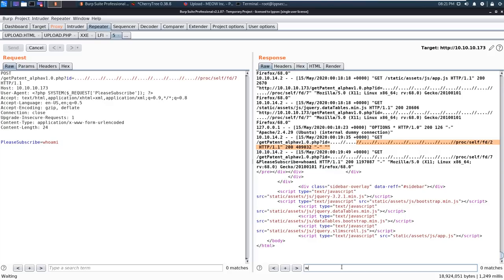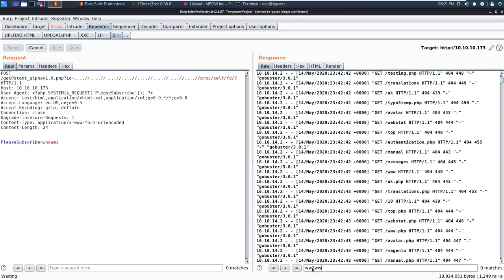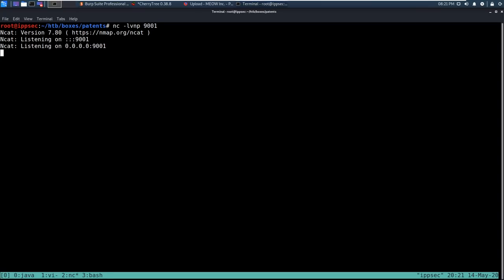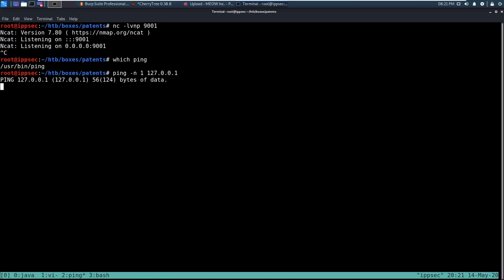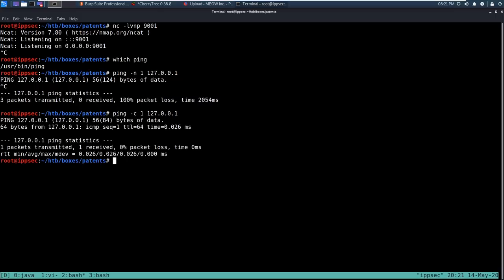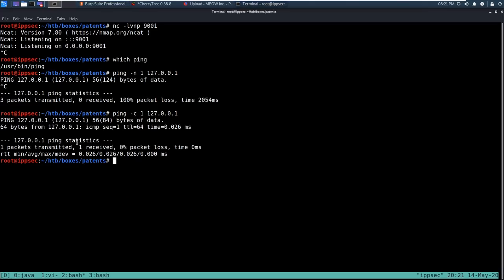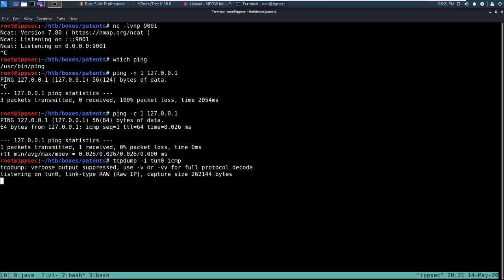I knew I was going to regret typing this. Yeah, this does not like me. Let's just do ping, ping -n1 127.0.0.1 -c1. Okay, we want -c. 10.10.14.2. It's a quick way to test if it works. tcpdump -i tun0 icmp.